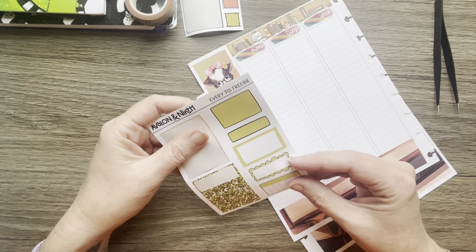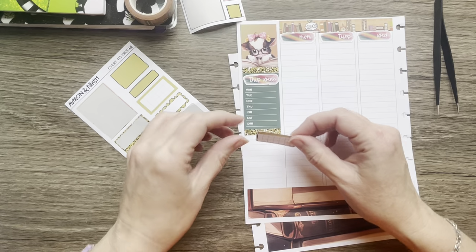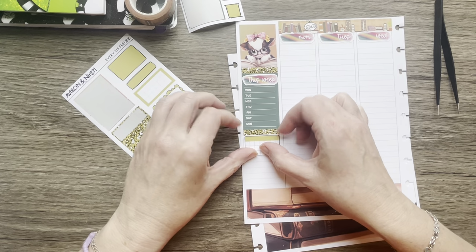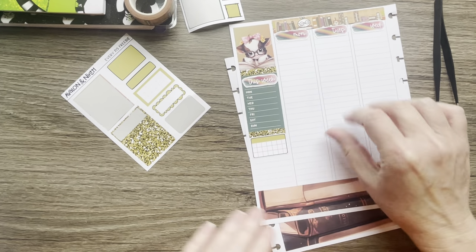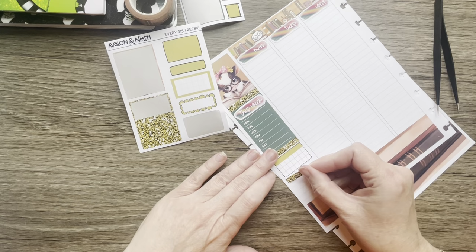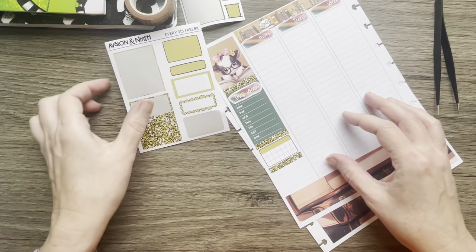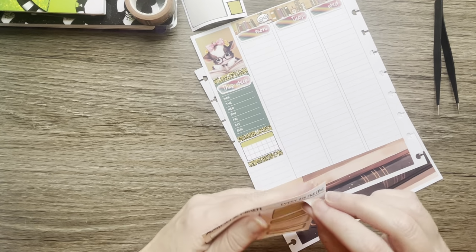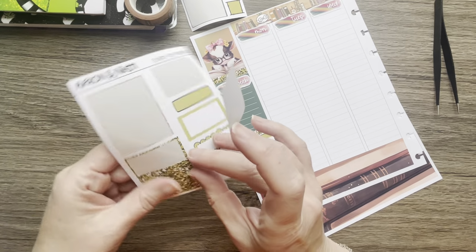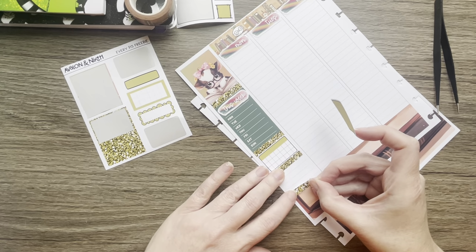I like this box. Trying to get my column straightened back up here. And let's put another glitter strip right down here.